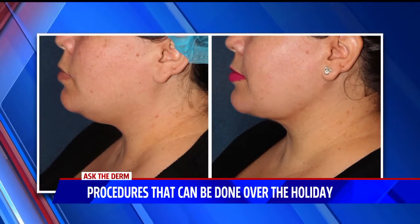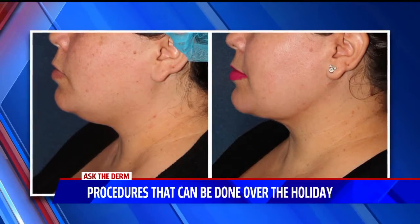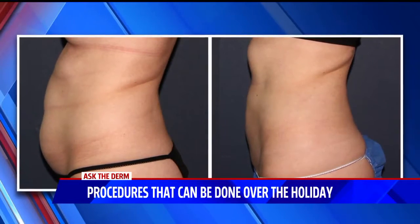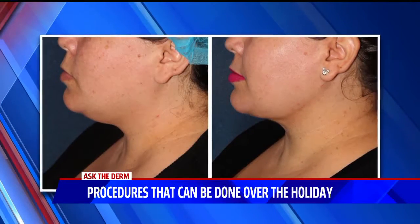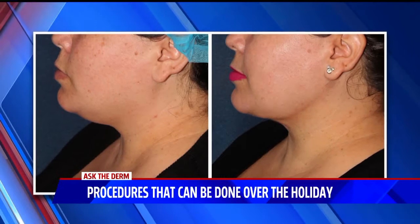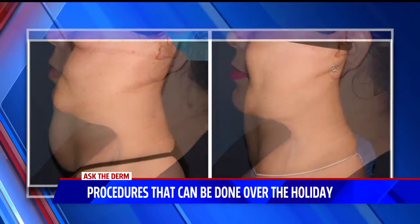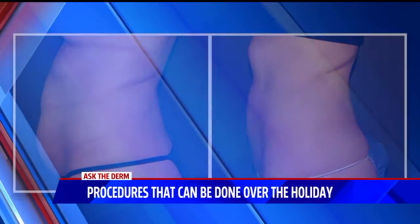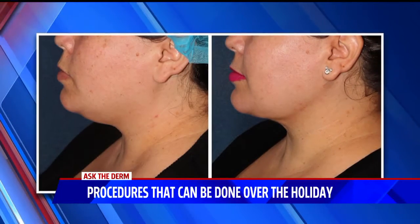Now here's a patient who's had liposculpture. This patient actually was able to drive herself home from the procedure that day because it's done under local anesthesia. You don't have to go under general anesthesia, particularly with neck lipo. It's so simple. Almost everyone drives themselves home. You can go back to work in a few days. Perfect for over the holidays.